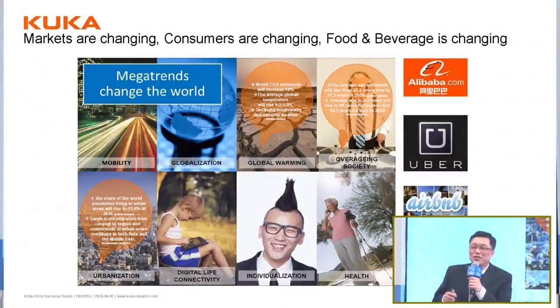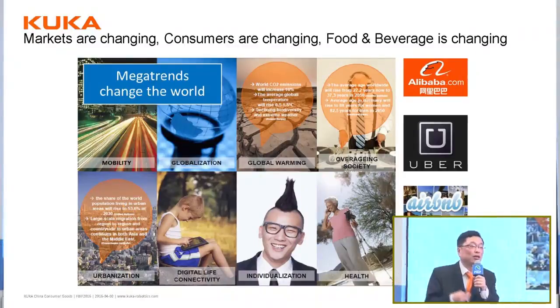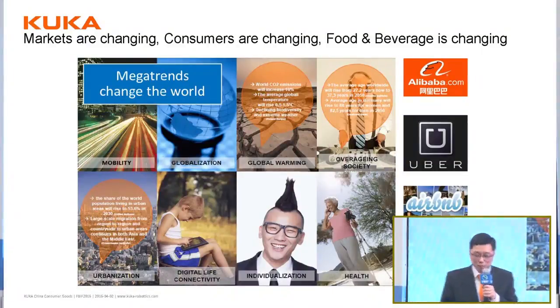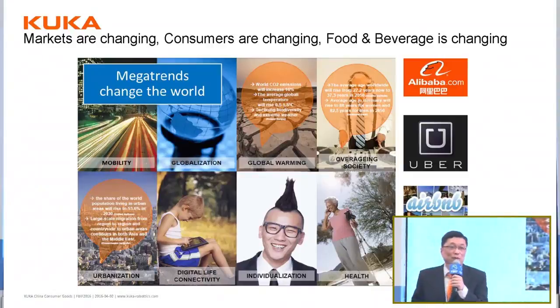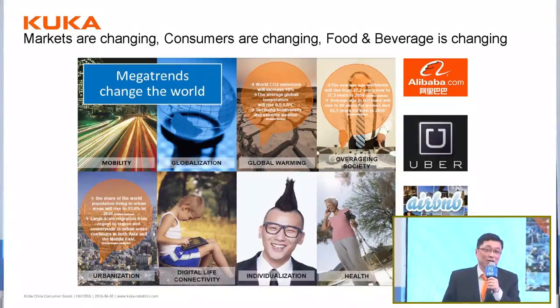Well, today we are bombarded by different information, and we are faced with global warming, an aging population, and many other challenges. Shanghai is a very good example, but people are becoming more and more individualized. And I list some famous companies on this slide, and these companies have created some miracles. However, none of these companies have physical stores.